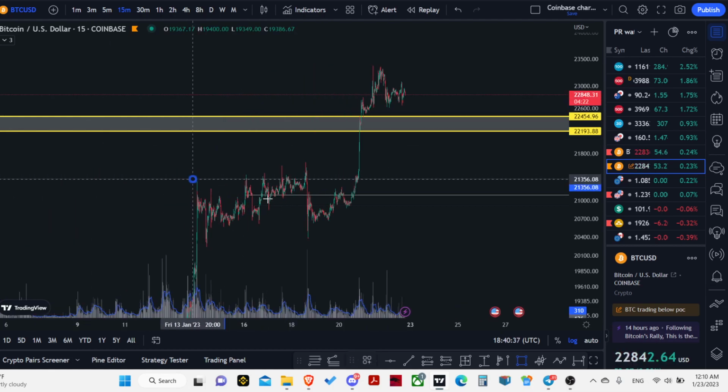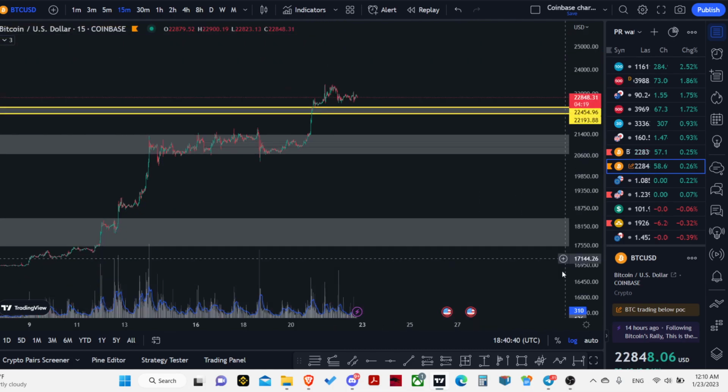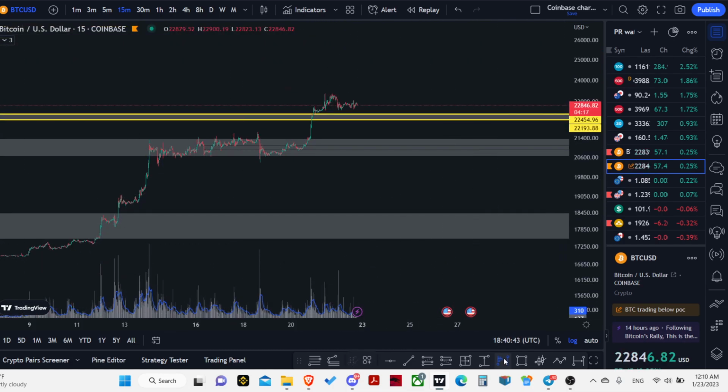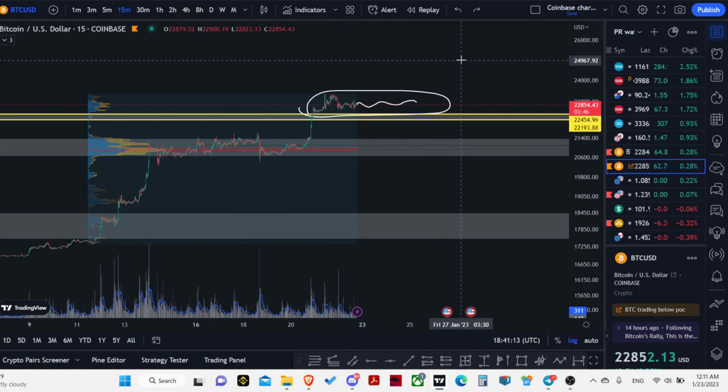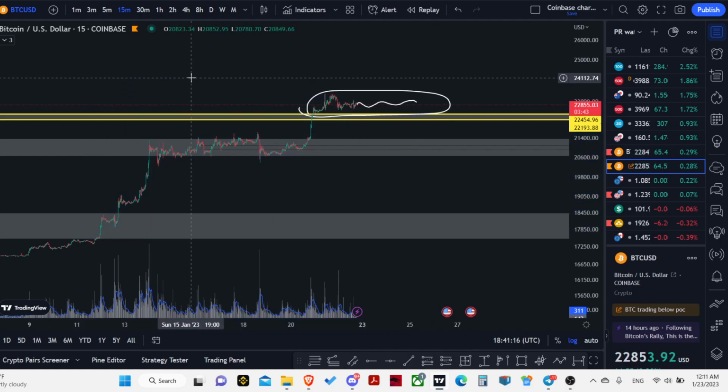It can come back easily into this area because of the way the volume is distributed. The biggest volume is here, and this is the big LVN, low volume node, and the big volume was traded here before. So most probably, the more likely thing we may get is a kind of consolidation here for more time, and if we get volume migration to here, then we would probably see the price moving even higher.